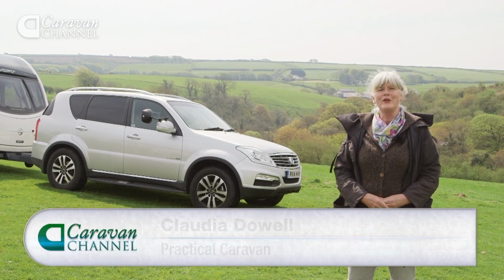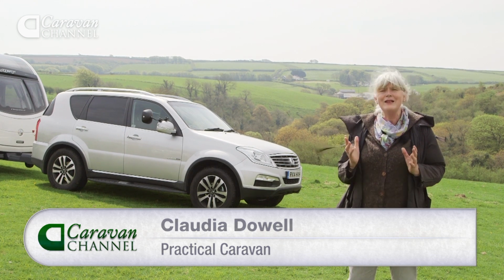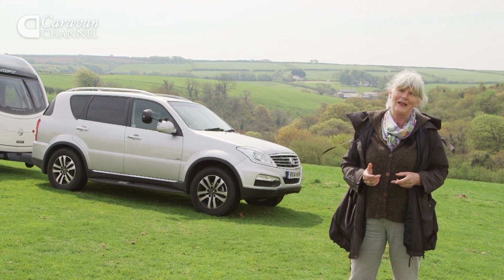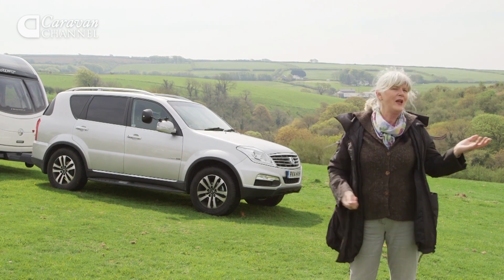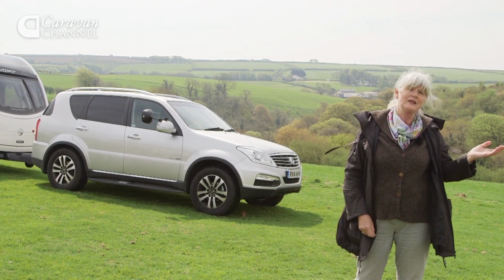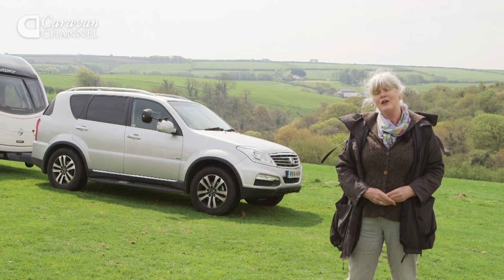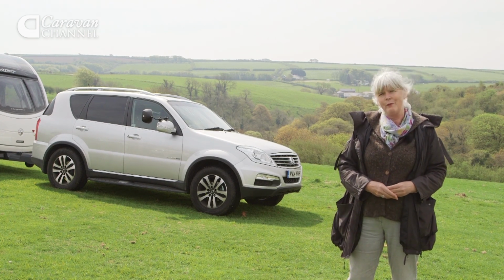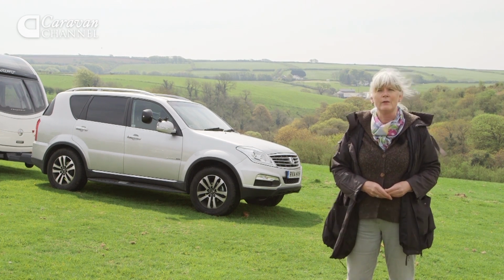I'm here in the beautiful countryside surrounding Combe Martin in North Devon. This is a great place for a family holiday. To the east you have Exmoor National Park, and to the west you have the long sandy beaches of Woolacombe Bay and Saunton Sands. I'm really looking forward to visiting the harbour at Combe Martin while I'm here, and the famous tunnel beaches at Ilfracombe.